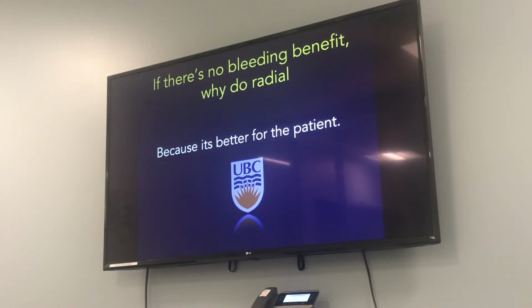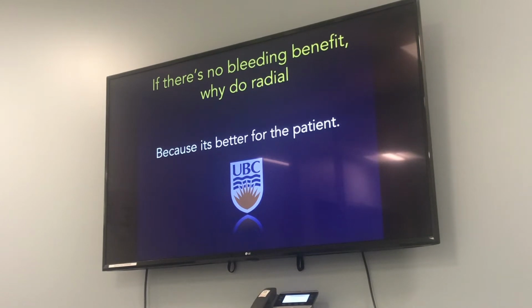But it's not zero. So the question that we always get is, if there's no big bleeding benefit for fibroid patients, why do we then do it through the wrist? I'll show you some data that we have, but it's better for the patients. They can get up, they can ambulate if they need to immediately after the procedure. They're not limited to lying flat in bed for 4 or 6 hours, and so it does make it a lot more pleasant for them.